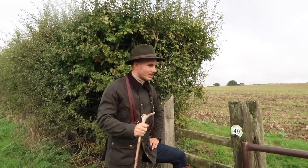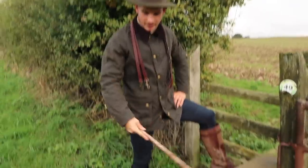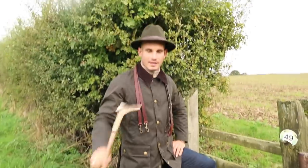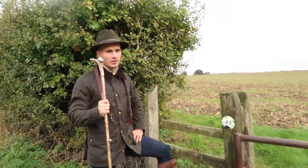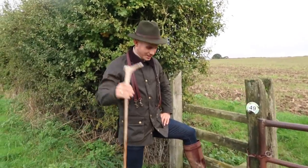Okay. This obviously is the more comical thing, because I don't need a walking stick, but it is quite nice to just sort of casually bash things out of the way. It's also got a whistle, so it's multifunctional and versatile. It's also got a timeless design.